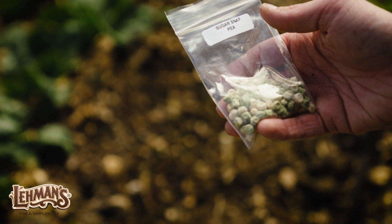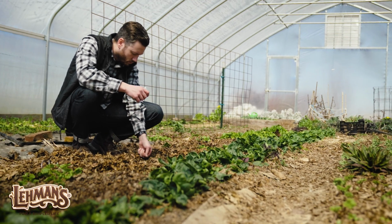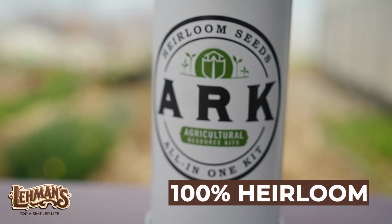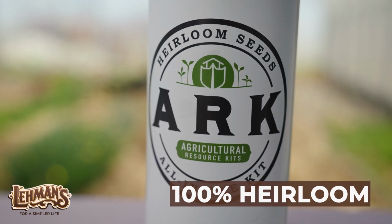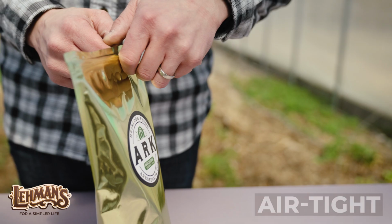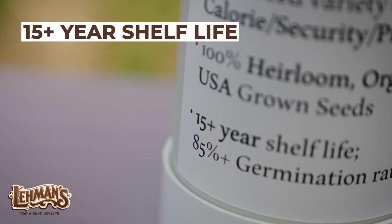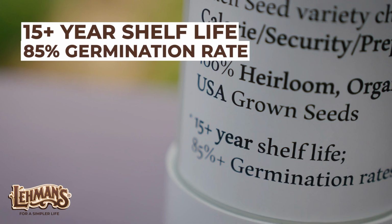ARK seeds are heirloom quality seed kits, germinated and grown here in the USA out of Michigan. This is a wonderful product for anyone ranging from a backyard gardener to a homesteader really looking to get started. They are 100% heirloom organic, USA grown seeds, and the unique thing about these is the way that they're stored. They are airtight. They do have a 15-year shelf life, and they have 85% germination rates.